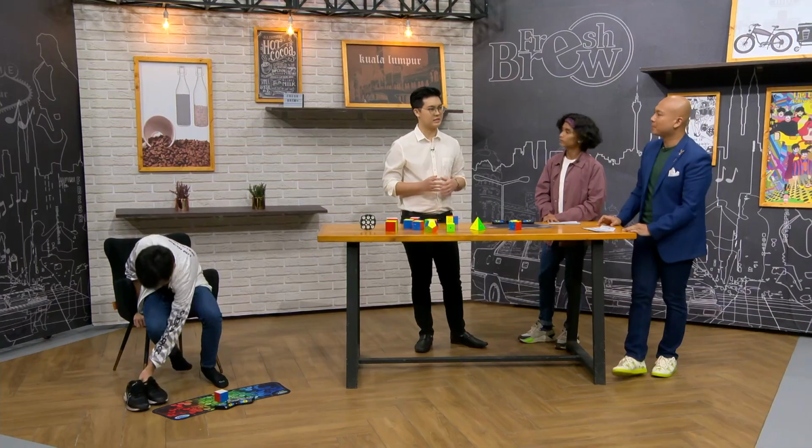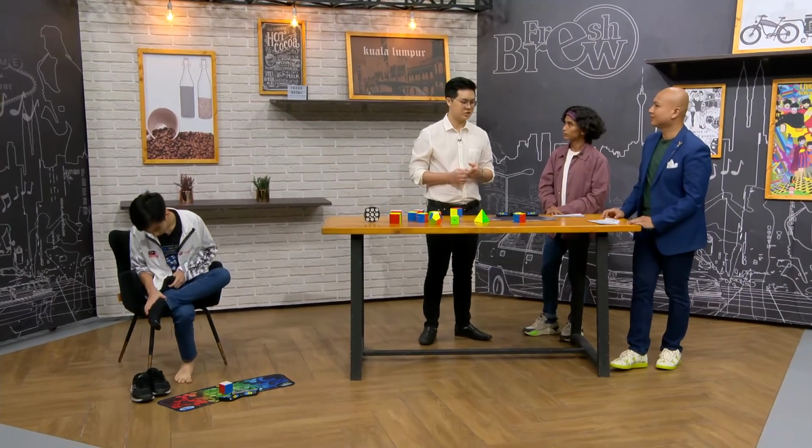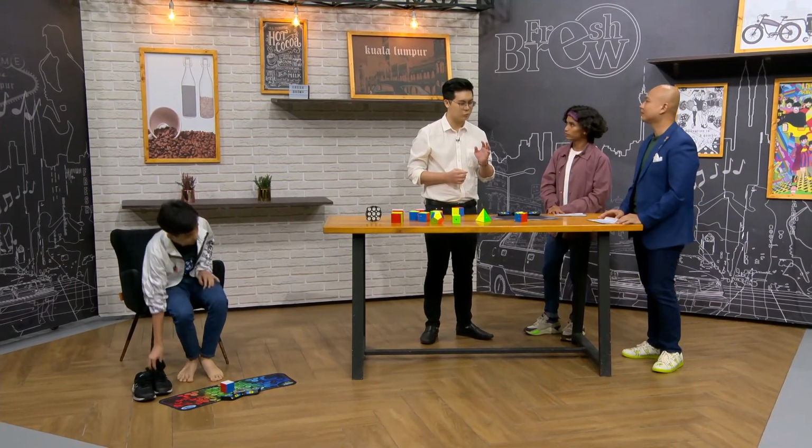Yeah, actually, this kind of Rubik's Cube competition was quite famous back then. Our first competition in Malaysia was back in 2009. Yeah, that was the first competition. And then, fast forward to our largest competition in a year, in 2019. Our cubing community in Malaysia actually grew quite fast.